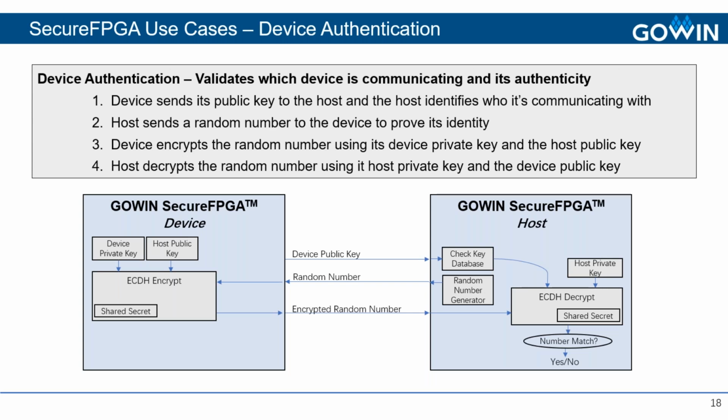And the last use case is device authentication. Device authentication allows two different devices to ensure the device they're connected to is genuine. There are various degrees of authentication, but we're just going to take the most simple example, which can be expanded on for purposes of this explanation. So we're going to go through a really simple example, but you can expand it to make it even more secure.